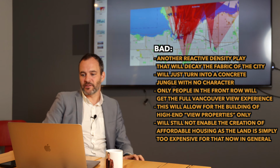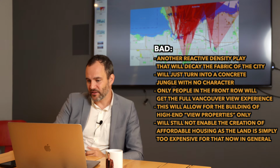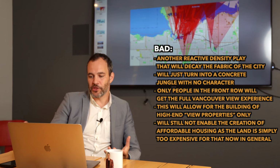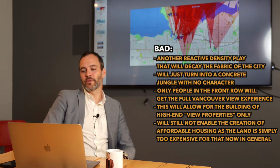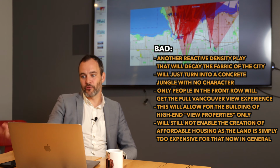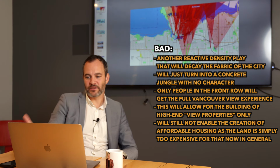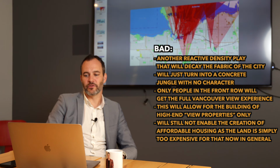This will allow for buildings of obviously high-end view properties, and again, doesn't help the little guys, which I think in theory everyone likes to think they're doing when they make these changes. It's helping the little guys, and will still not enable the creation of affordable housing as the land is simply too expensive, obviously, specifically in downtown and on these key kind of waterfront neighborhoods. So the good and the bad is a little bit mixed.